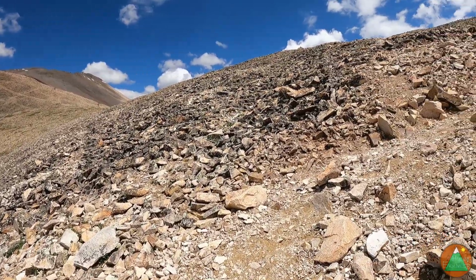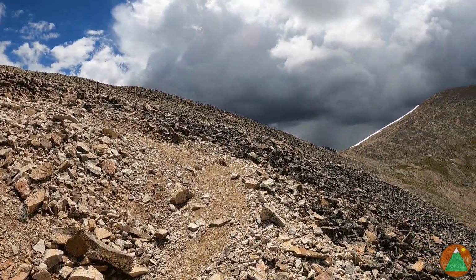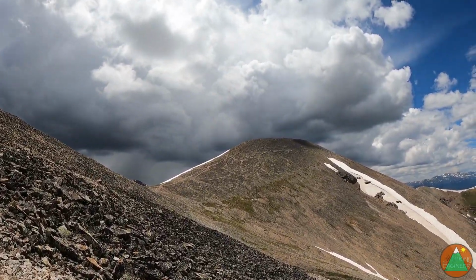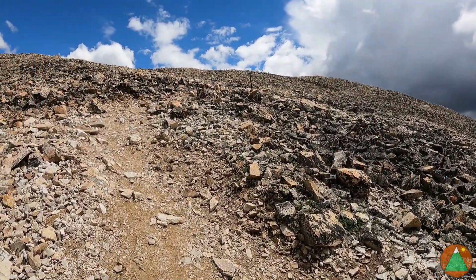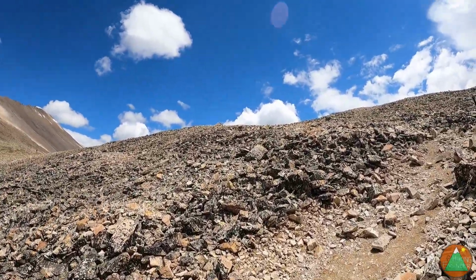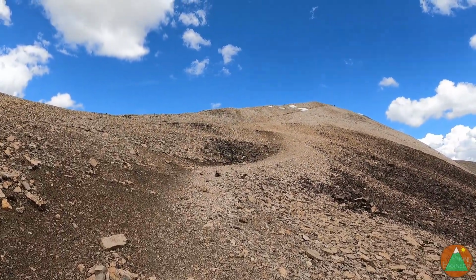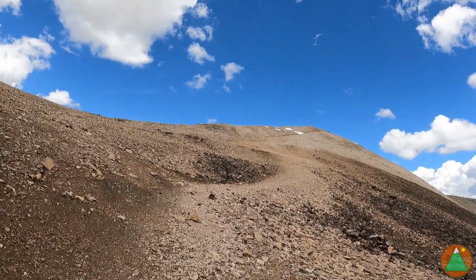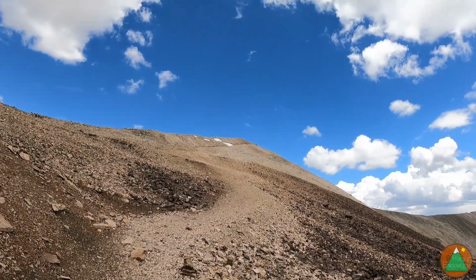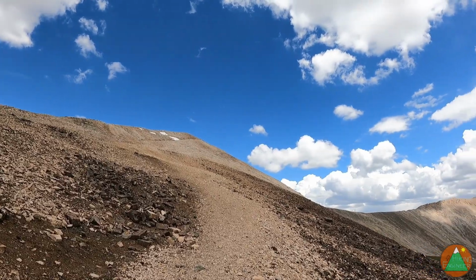I don't know what our elevation is. I would guess 13.2 or 13.3. Dark clouds over there, so I do want to hurry up and get this banged out. So check in later. Climbed up probably a good 400 feet from the saddle. Still more steep terrain to get up to the ridge proper.